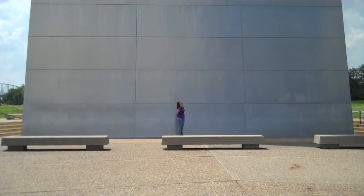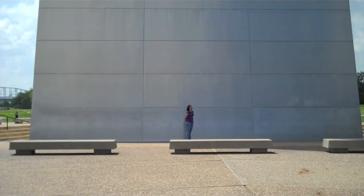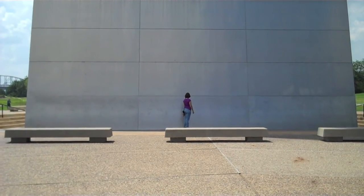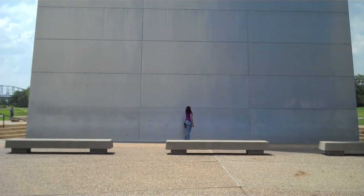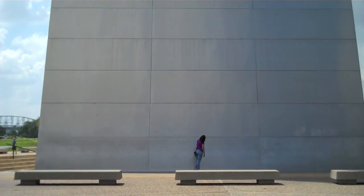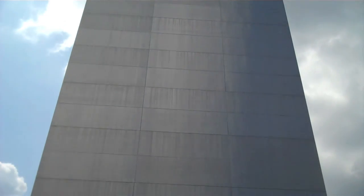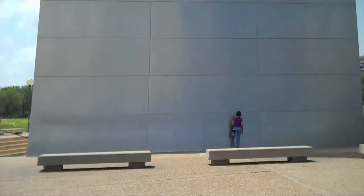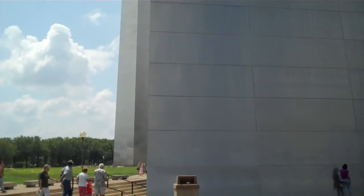Jamie and I are at the Arch in St. Louis. Just kind of give you an idea on how big this is. That's Jamie standing there. She looks itty bitty compared to this thing. I mean, seeing pictures on the internet and that, it just doesn't do it any justice on how big this thing really is. I mean, it's like up and up and up. It's like it just touches the sky. You take a look at it from like a side angle. It's just huge.